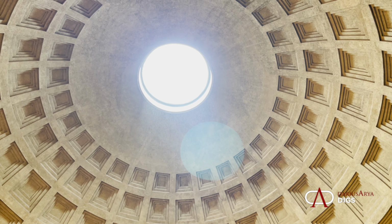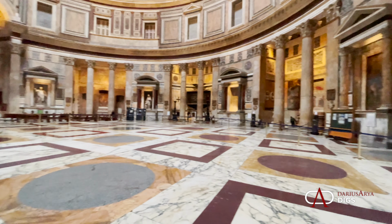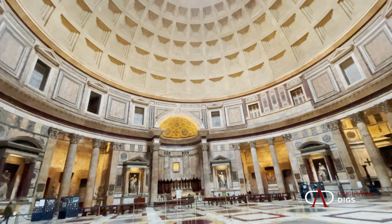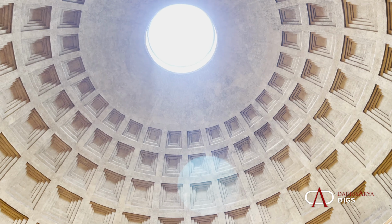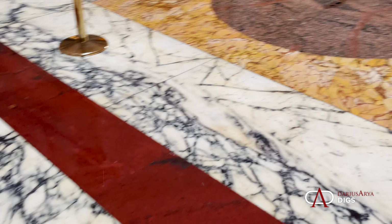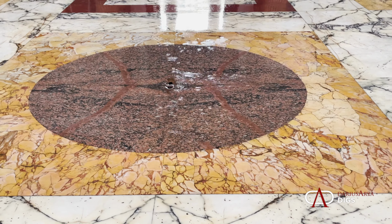And when we look across at that pavement that's been exposed to the elements, about two-thirds has been assessed as being either modern or relaid ancient pavements. But the design and the colored marbles here, the granite, the Numidian yellow, the Dachymian purple striations, that's the original scheme for decorating the Hadrianic era Pantheon.